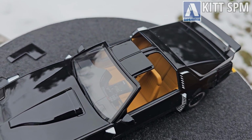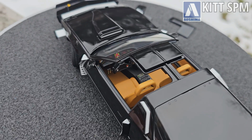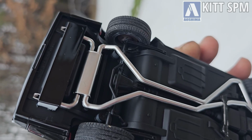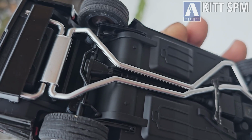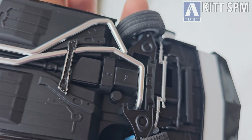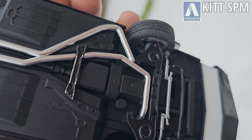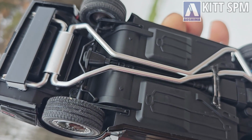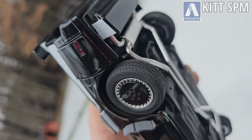Open that up a little bit, get a little better look at the interior. I'll give you a little shot from down below here. Let's take a look underneath it quick. So nothing too magical, pretty basic. They do give you turnable steering, so that's kind of cool. So like I say, it's just a curbside kit, so it's just a basic setup.